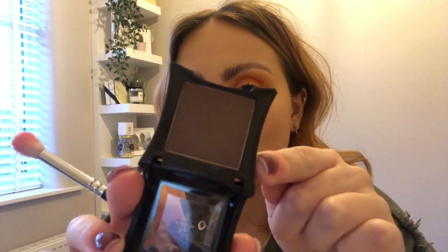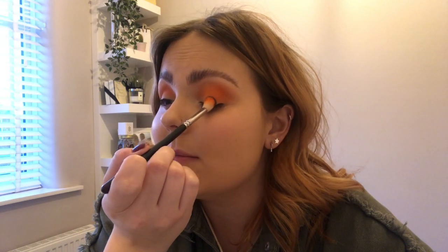Perfect, so that is the orange that we've put on first. Now I'm going to go in with the same brush and now go in with Wolf, which is like a really cool brown shade. Completely matte, no shimmer. So I'm just going to put it on the same brush. Now this, we're focusing more on the lid. So we're not going super high like we have just done.